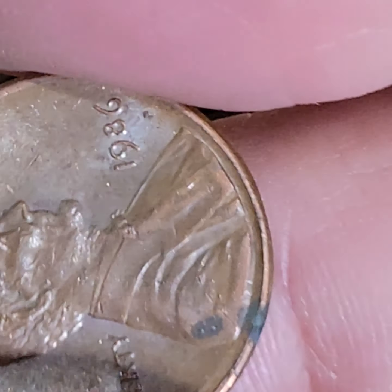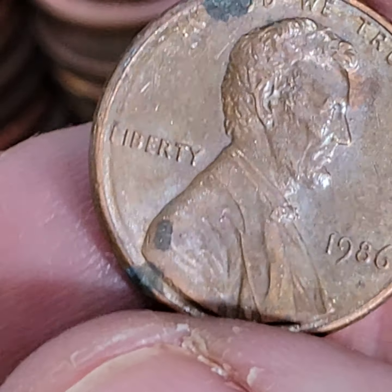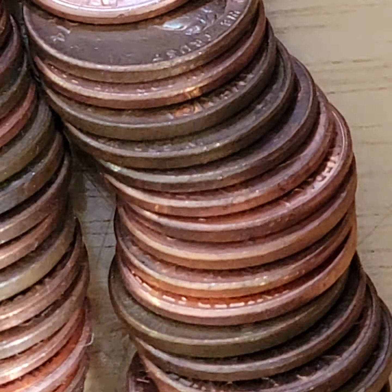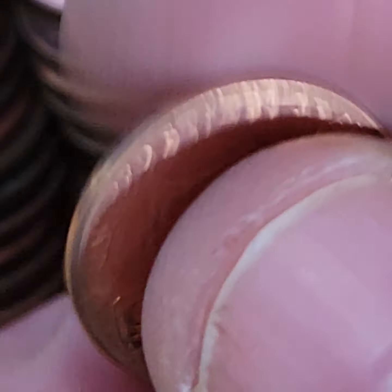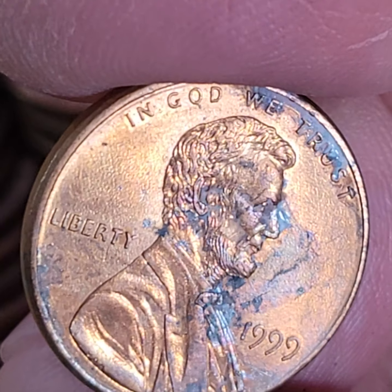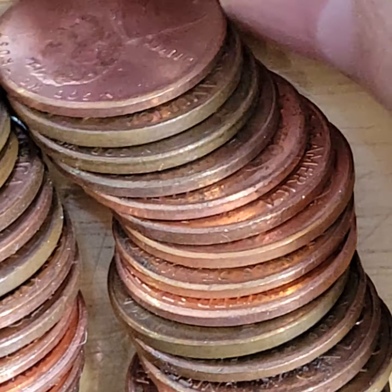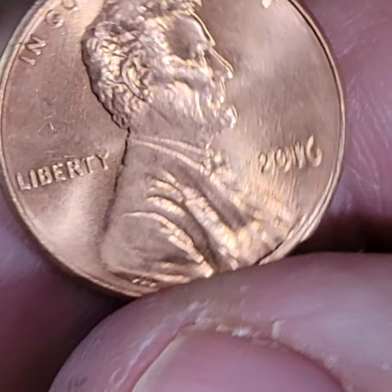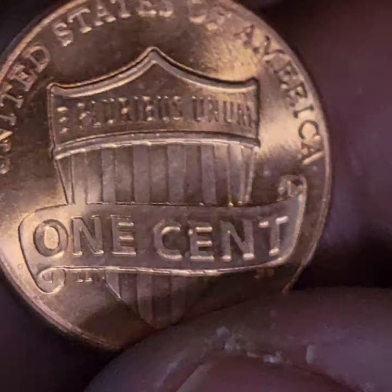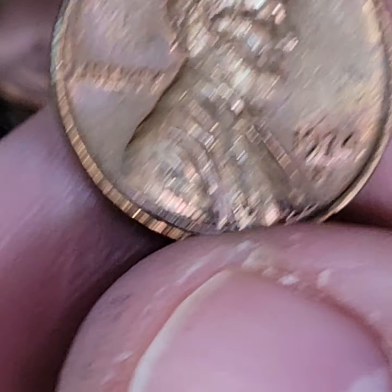I guess this first roll, we're going to have a lot of, yeah, I see that. It's more common than you think. It looks so copperish, right? How hard is it to find a 2023 penny? Must be pretty hard. Must be pretty hard. What?